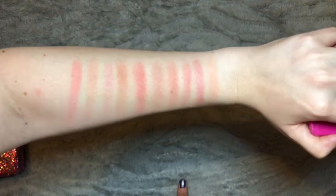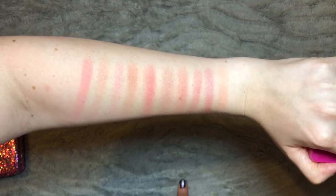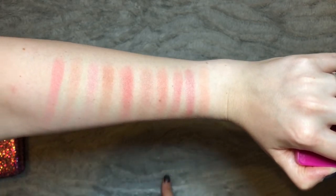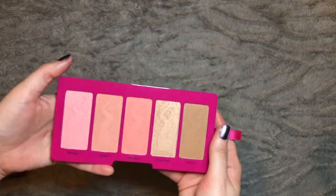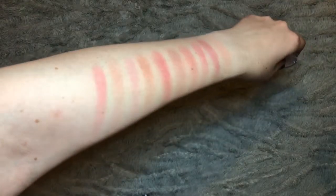So that was 1 or 2 swatches. It does look brighter on my arm in person than it does on the camera. That is quite a nice colour. It's probably a lighter version of this one, so I think I actually quite prefer that one to this one, but really nice shade. Excited to actually give these a go, but I do want to try and finish up a couple of the minis before I crack into these ones. So I'm trying to keep these sealed as long as I can. I'm slowly running out of room on my arm.